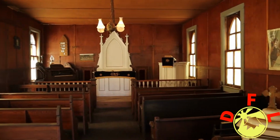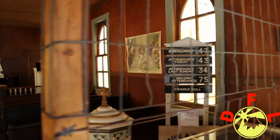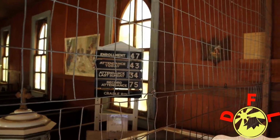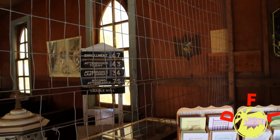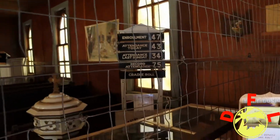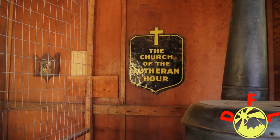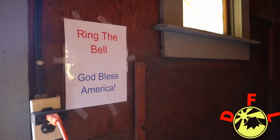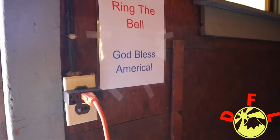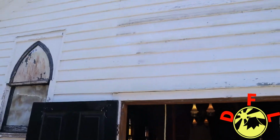Got a nice piano over there, altar where the priest would stand. And it says enrollment of 47, attendance 43. Kind of a history of the attendance there. Record of 75. Huh. And we can ring the bell. Ding dong. Church has started.